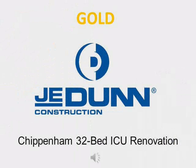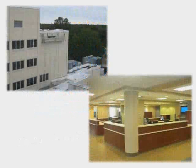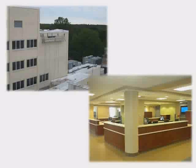Chippenham Hospital is located in Richmond, Virginia, and is part of HCA Healthcare of Virginia, which is one of the East Coast's largest healthcare providers. The project consisted of the demolition and renovation of an existing 5th-floor, 21,000 square foot rehabilitation unit into a new 32-bed medical and surgical intensive care unit.